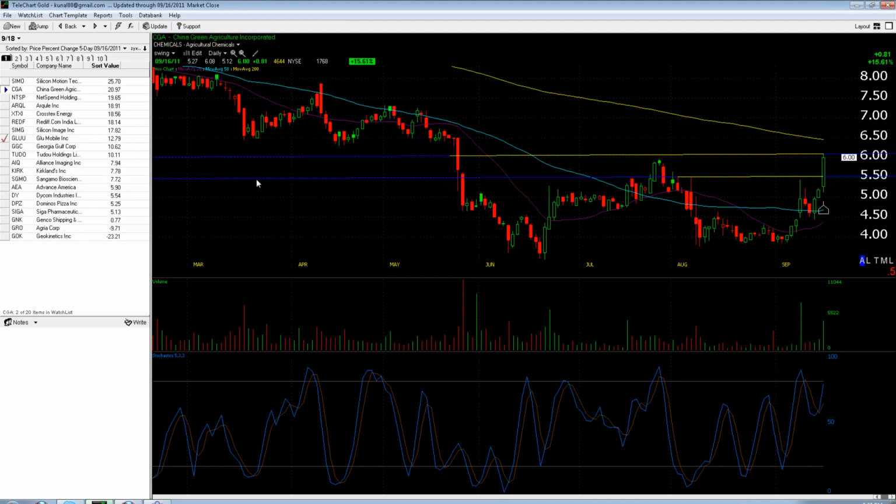So a couple ways I'd probably play something like this: number one, it's got to rest a little bit. If it pulls back to possibly this 550 area and goes sideways and bases a little bit, that should give us enough to get back to the 650 area. This is a real bullish move because it came off earnings, and it came off of a base.